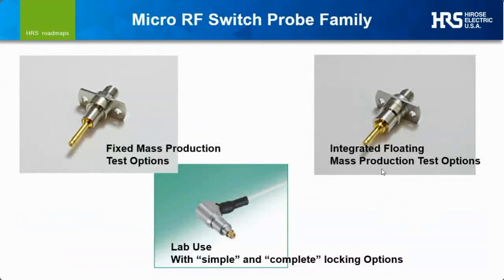So how do you use these guys? Well, these are what we call the probes, which are used to actually depress the center of those switches to divert the current. And on the top are 2 examples of probes that are designed for use as fixed-mounted, automation-ready solutions. So these could be used in an automated assembly line.